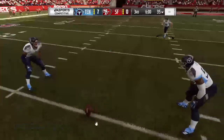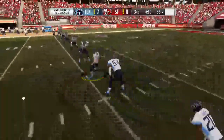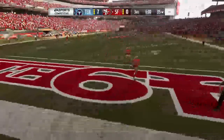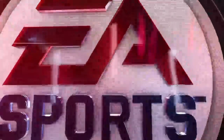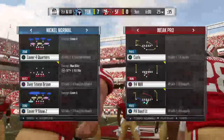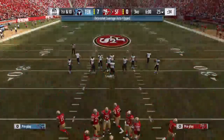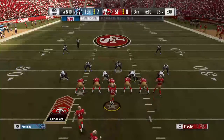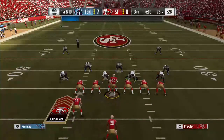So we reach halftime here with the visiting Titans taking the lead into intermission. The Titans hold the lead, and they'll get the football first as the third quarter gets underway. Here comes the 49ers offensive unit as they'll have it first to begin this third quarter. They're down here, but very much in this game.